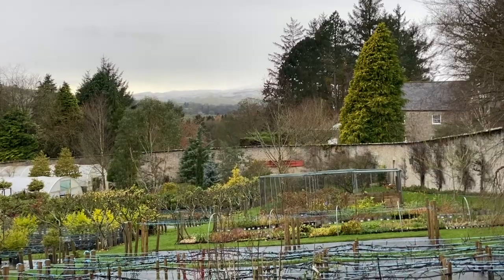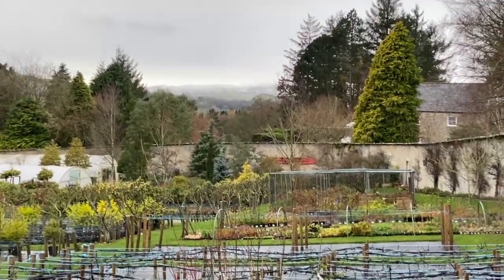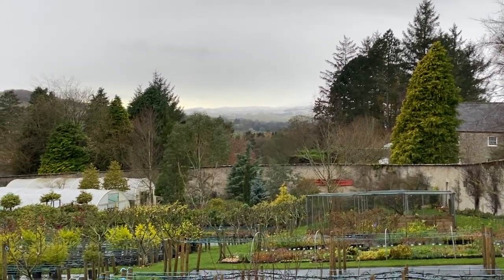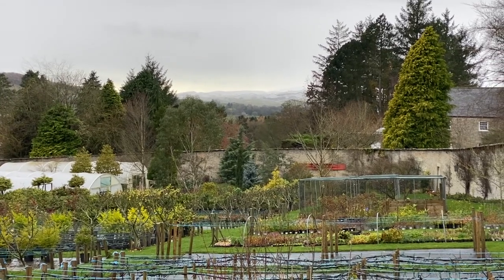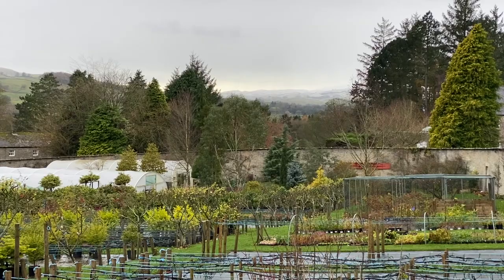It's just starting to rain. This is probably going to turn to sleet or snow. You can see, I don't know if this will come up on camera, but the distant hills, because we're in a valley, the tops of the Pennines are covered in snow.